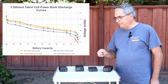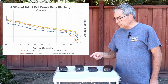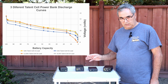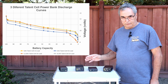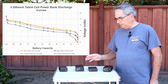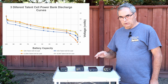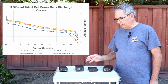And that's a tip-off that these are not actually 12 volt batteries, because if they were 12 volt batteries, the no load voltage would be above 13 volts, no matter whether it's lithium iron phosphate or lithium nickel manganese cobalt oxide. So that's the first tip off, that there's a problem with calling these 12 volt power supplies. Second, once we put any load on it, the voltage immediately drops down to about 11.8 or 11.9 volts.